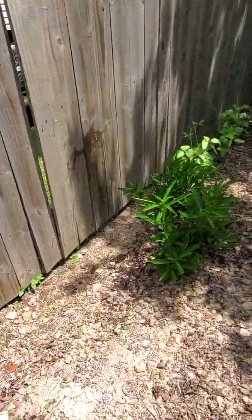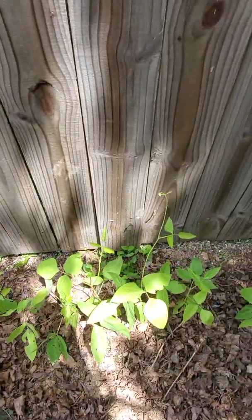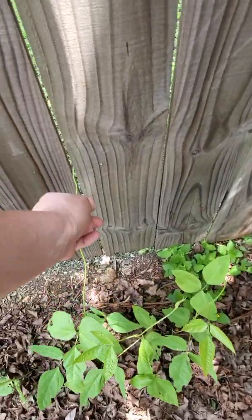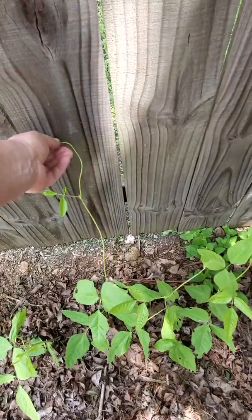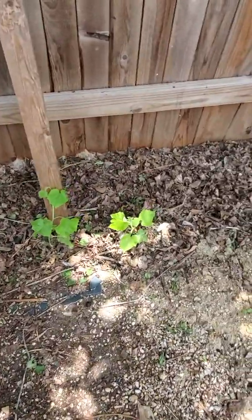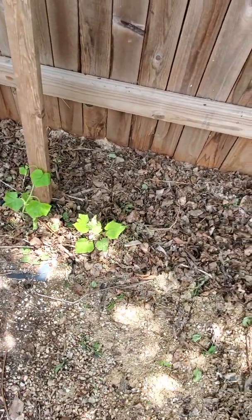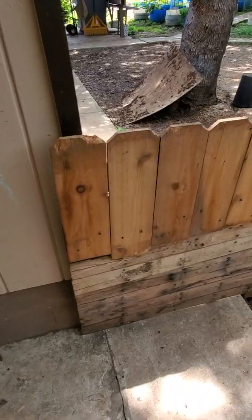And then these are the Taiwanese yard-long beans coming up down here. I got one going through the fence. Let's see if I can pull it back through. Yeah, this is like they weed whackered it. Anyway, and then these are the python snake beans. I planted a bunch of those. Only 2 come up so far. And now we'll go to the back.